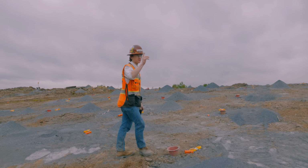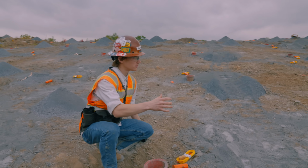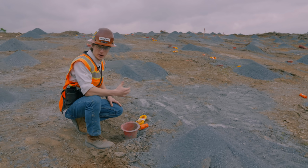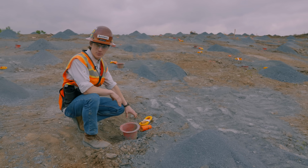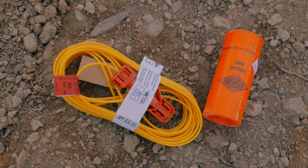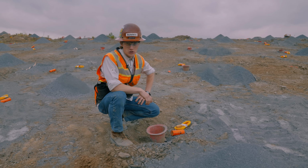So now that they've drilled it all out, they're ready to shoot this section of rock. To shoot it, you need three ingredients. You need your blasting cap, your really high explosive. You need your booster, your high explosive that sets off the remainder of the energy. And then you need your ANFO, your ammonium nitrate fuel oil.